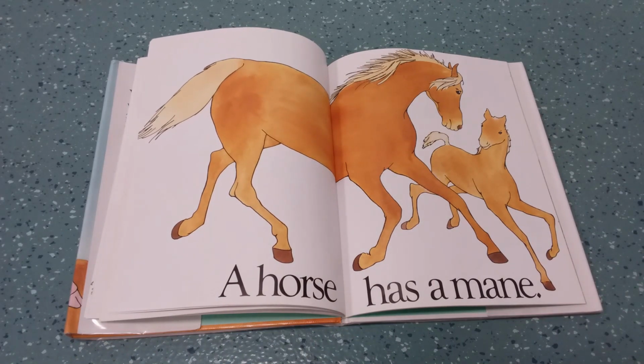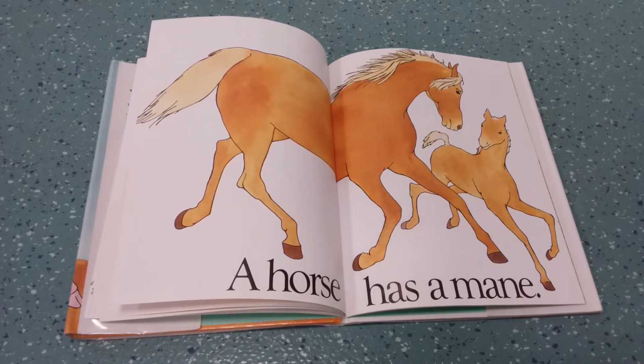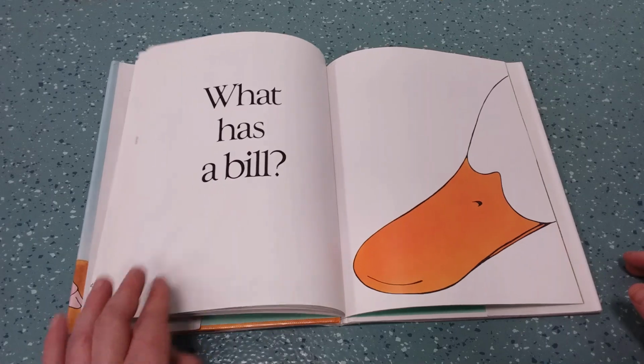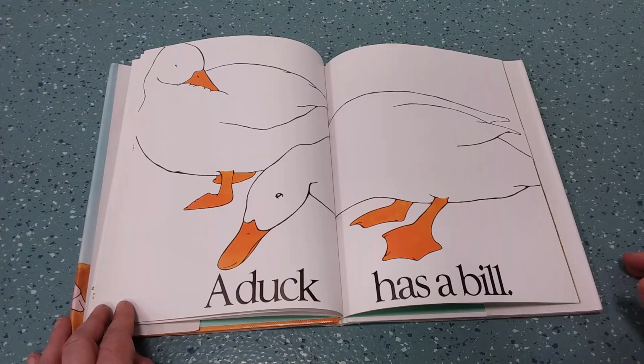A horse! A horse has a mane, and so does its baby. And they both say, neigh. Let's do another one. What has a bill? That long orange bill. What do you think that is? Oh, yeah, a duck has a bill. There are two of them there, in fact. And I bet you they're saying, quack, quack, quack, quack.